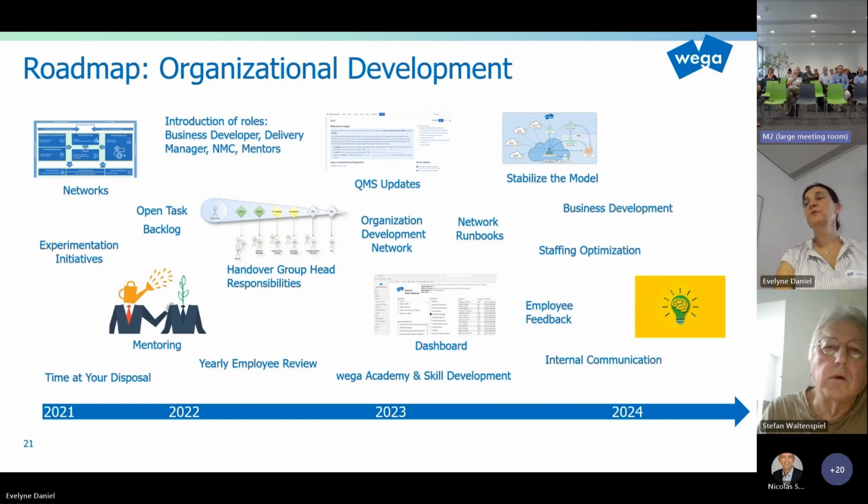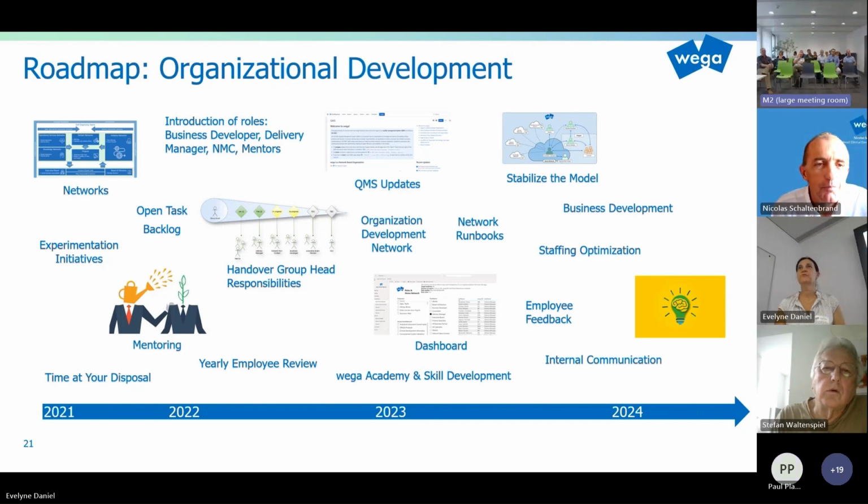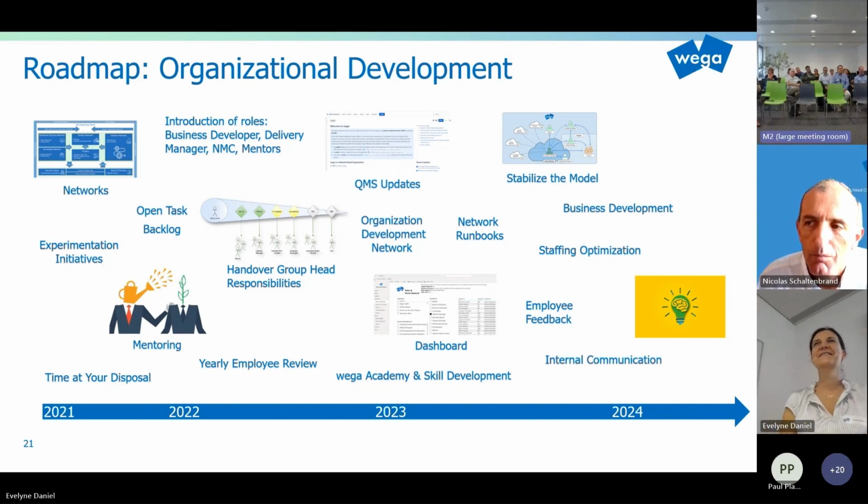We want to work now on the internal communication to improve our communication channels and employee empowerment. Working on staffing optimization, which is an interesting challenge that we have with the service orientation, to always find the suitable consultants for the project, depending on the customer and on the needs. And of course, keeping room for new ideas for next year. And I will hand over to Matthias to give you some more thoughts.